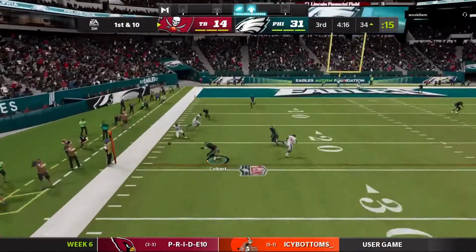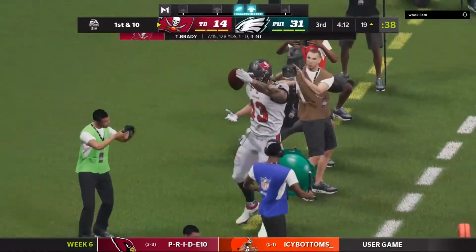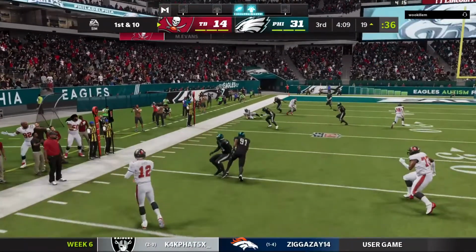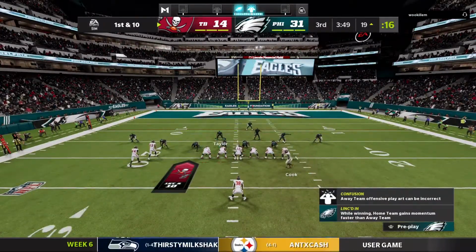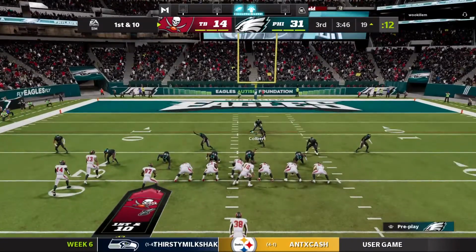Dancing to his left. Evans has it left side. And inside the 20 before he's brought down. And Mike Evans has been the model of consistency and excellence. 7 years in the league. He's been a 1,000-yard receiver 7 times, the first guy in league history to do that. And he makes another catch there for a first down.